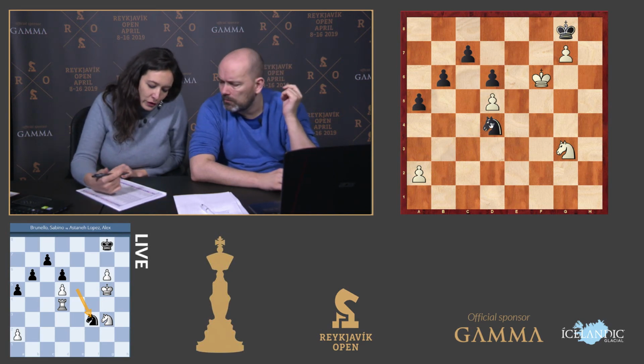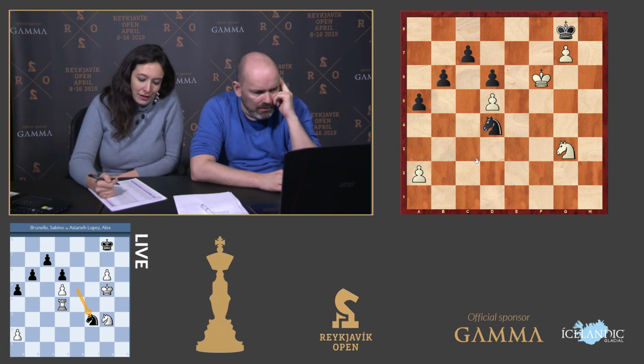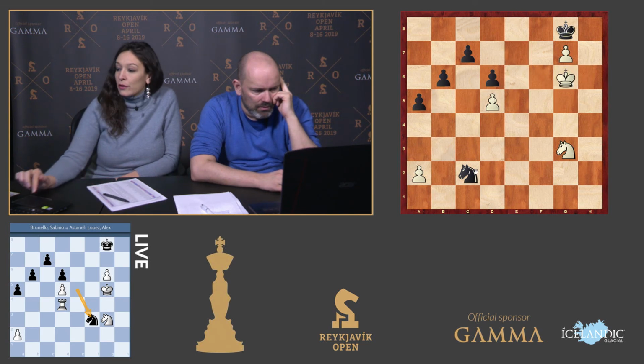We had our first draw on the top 10 boards. It's a game we didn't get around to checking all day, and I don't think we'll do it, but I think it was equal throughout. Yeah, it looked quite equal. So a draw on board 9 between Petrosian and Quentin Loiseau.